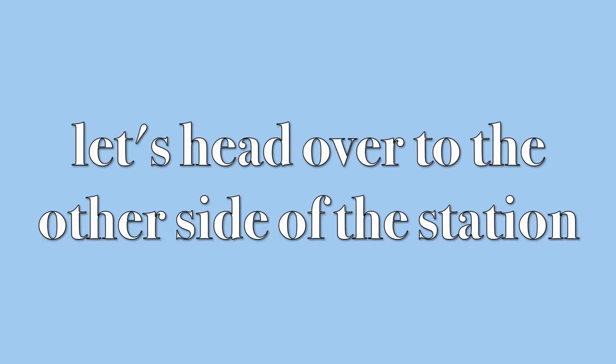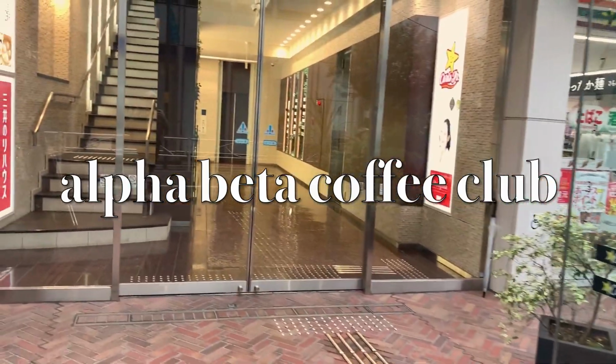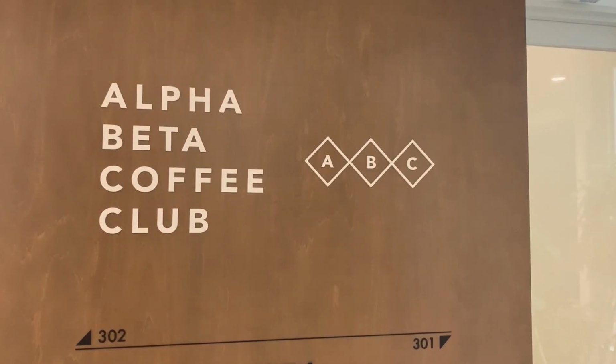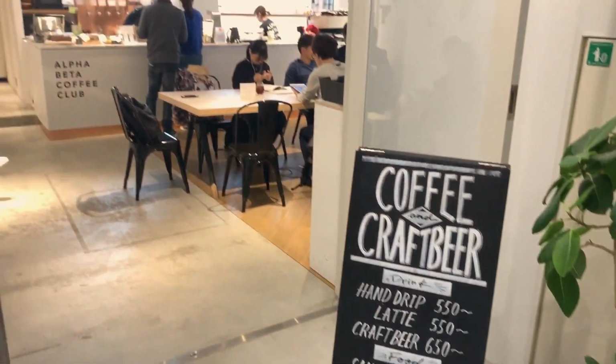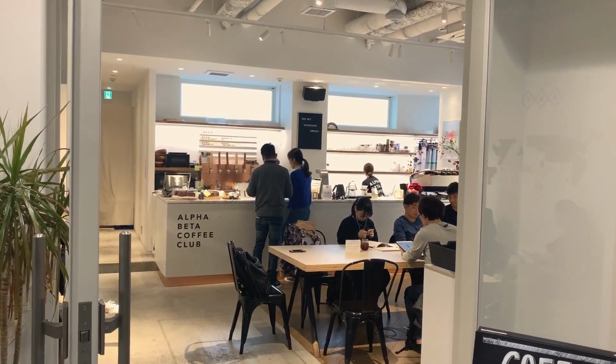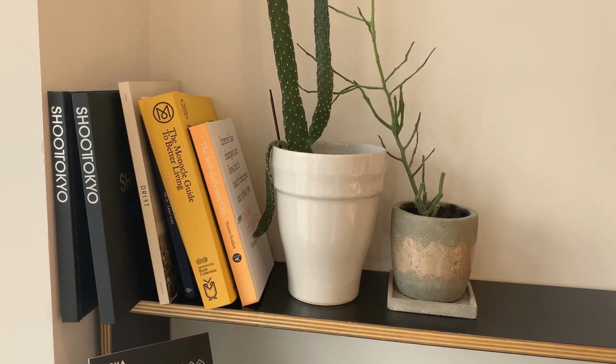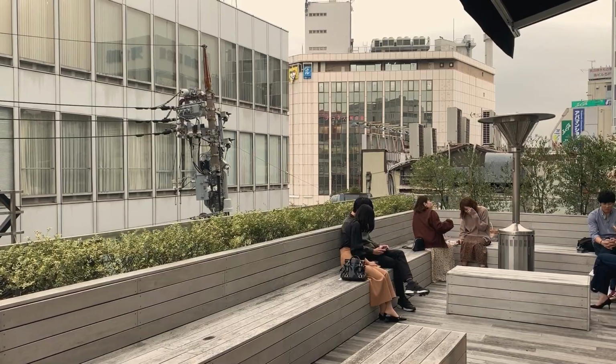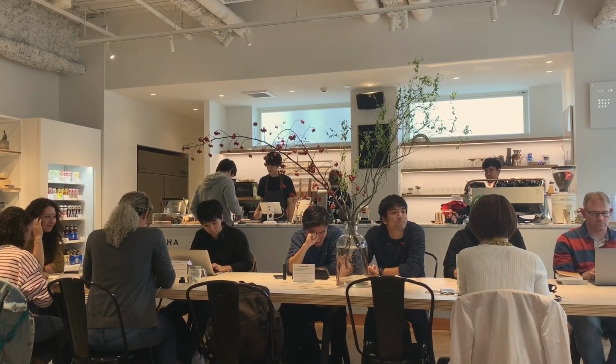Let's head over to the other side of the station now, Alpha Beta Coffee Club. Frequented mainly by freelancers and creatives, Alpha Beta Coffee is home to a delicious selection of coffee, beer, tea, and food. The avocado toast was actually really good. I regularly come here to do work since it's one of the few cafes near me that has Wi-Fi.